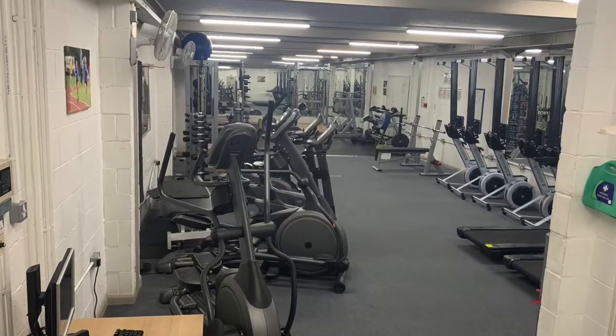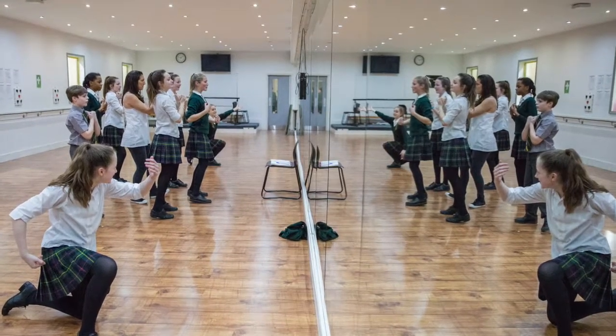Welcome to the Sports Hall. So here there are a range of activities available for all students to participate in. We also have an extensive gym and a dance studio upstairs.